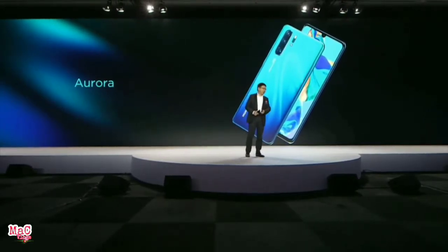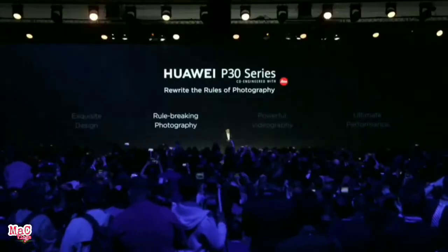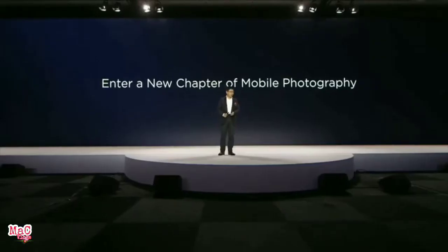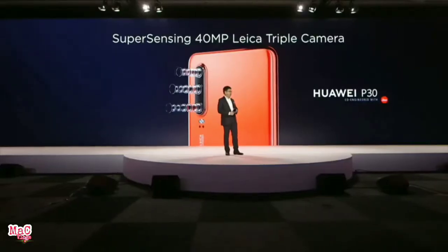So ladies and gentlemen, the P30 and the P30 Pro each have five colors for your selection. Five stunning colors. The P30 series, we bring you rule-breaking photography. With the P30 series, we want you to enter a new chapter of mobile photography. This is the Huawei P30.